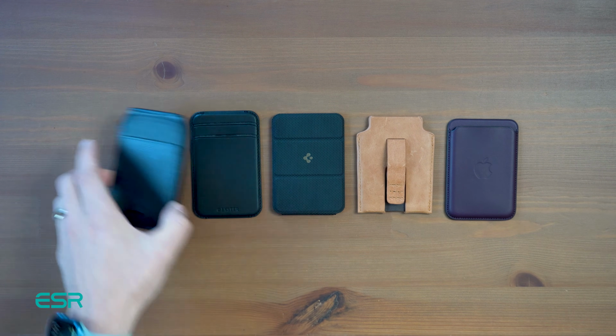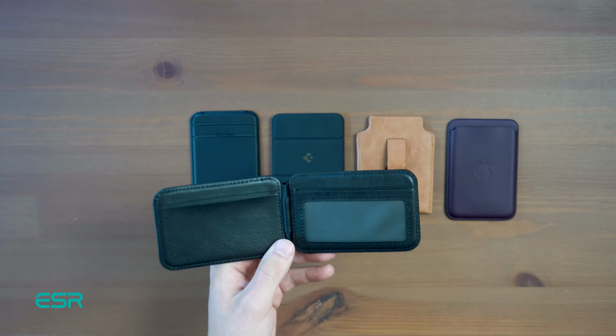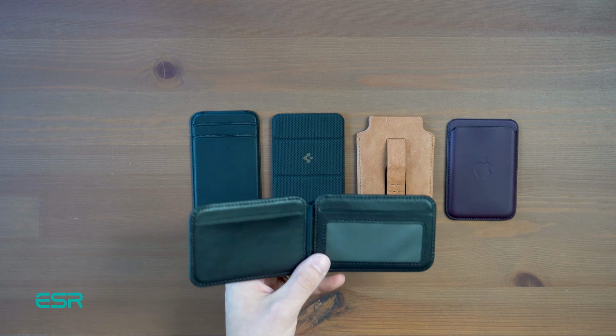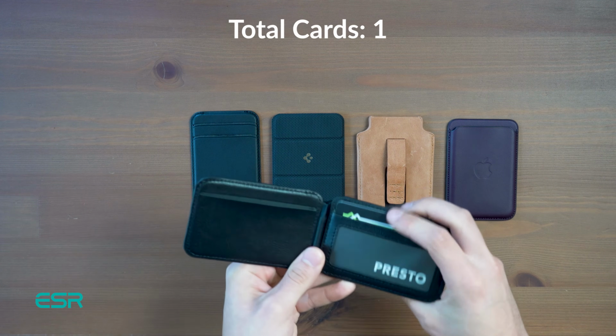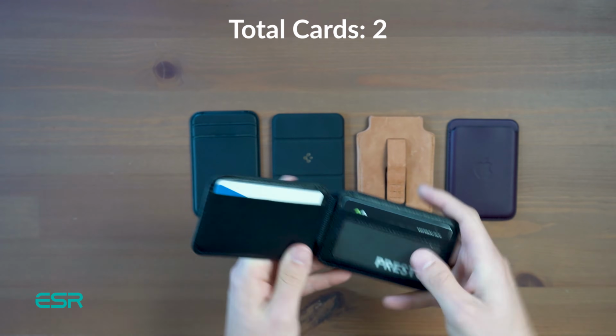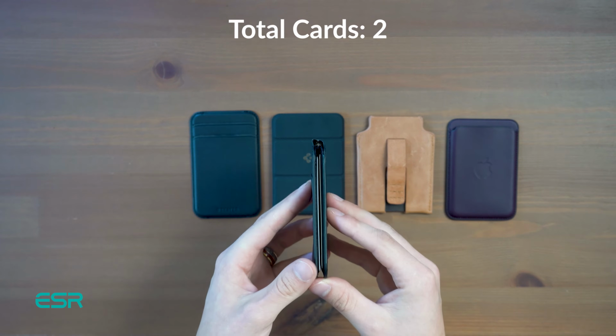So starting with ESR, you can see we've got one card slot on the back, and then opening it, we've got two more here. Now, because this thing actually closes, the total amount that you're actually going to want to fit in here is just two of them. So we're going to fit one, and then one more there. And that's about as far as you want to go. Any more and it won't fully close correctly.